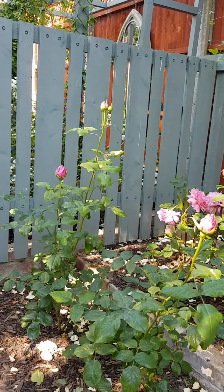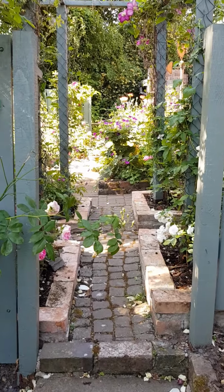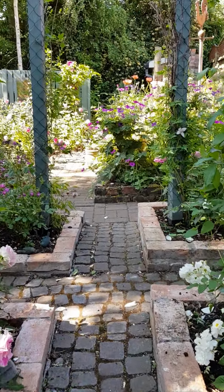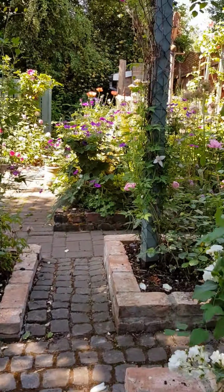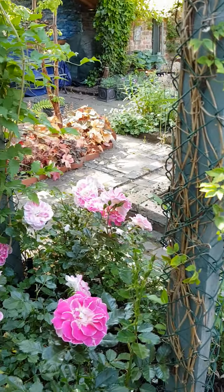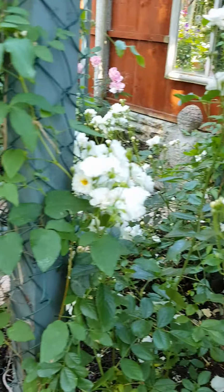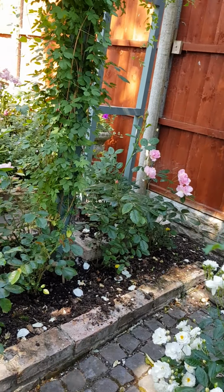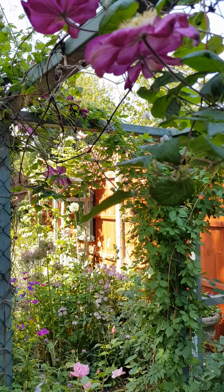These roses were all put in as bare root roses a couple of years ago, so didn't do particularly well last year, but are looking happier now. And here we are walking under the clematis colonnade. The roses at its base are blooming. And the summer flowering clematis are just starting.